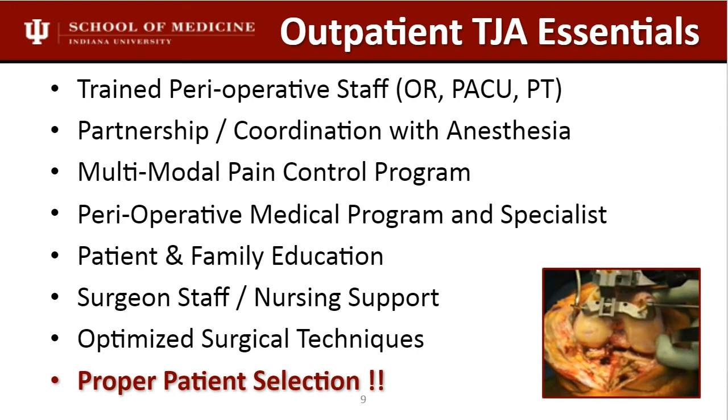You got to have a good surgeon staff and nursing support in your own office, because instead of rounding on these patients, they're calling the office the next day as opposed to you seeing them in person. So you've got to be able to handle that. Optimized surgical techniques, I think, is important. You got to minimize soft tissue trauma, blood loss, et cetera, so you can get these patients out of the hospital the same day. And then finally, selecting the right patient. And that's been one of the challenges as we've now in the COVID era of seeing older, sicker patients with the necessity of either not having their hip or knee replacement or doing it as a same-day discharge.